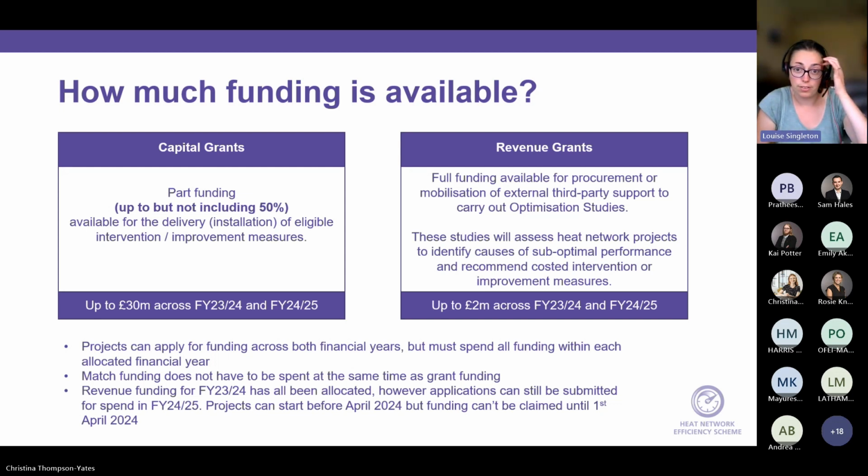And this pot is much smaller. It's only 2 million across the 2 financial years. So there are a couple of points at the bottom here that's worth noting. It's possible to apply for funding across both financial years, but if you're allocated funding in this financial year, you have to have spent it by the end of this financial year, so the end of March 2024.